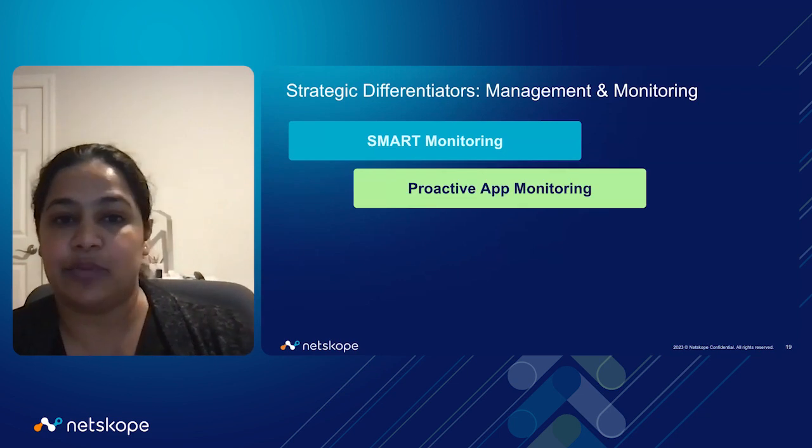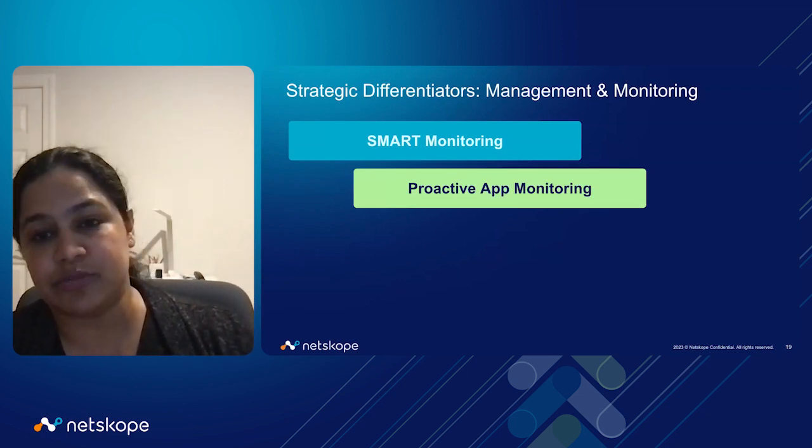The second aspect that we incorporate here in the solution is proactive application monitoring. Now, proactive application monitoring is enabled because we're looking at real user traffic. We're accounting for the life of the packet as it traverses through the Netskope platform. Now, proactive monitoring also brings forth a significant benefit to our customers by way of zero-touch deployment. Proactive app monitoring accounts for critical sanctioned applications being used by our customers' organizations, and it monitors the traffic for those applications without requiring customers to actually configure a significant amount of controls or settings.